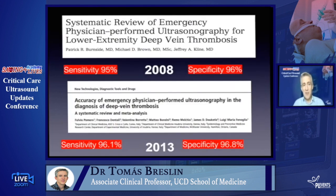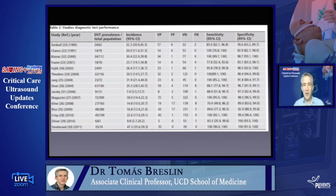So in emergency medicine literature, which I'm more familiar with, there've been two big reviews on emergency physician-performed ultrasound in 2008 and 2013, both suggesting very high sensitivities and specificities. But again, like all literature, you've got to drill into it. Apologies for the busyness of this slide, but I'll just take Klein as an example. Jeff Klein, who was one of the authors of the first study, the sensitivity in his study was 70%.